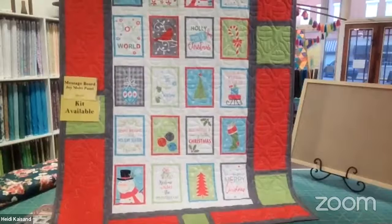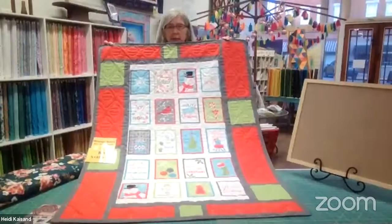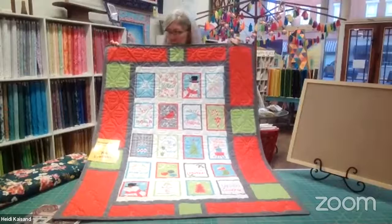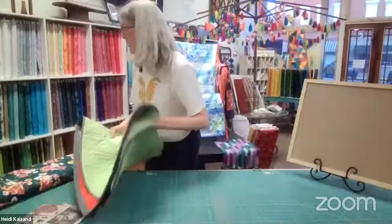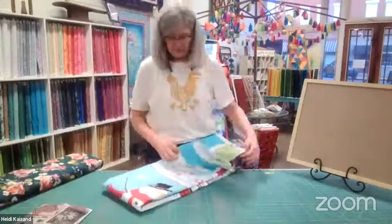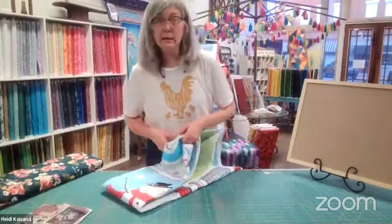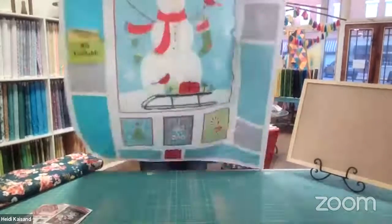And isn't that nice how it just really lets the panel be highlighted in the middle? Just great. Okay. And, oh, there he is. He was hiding. This guy doesn't want to melt. It's warm enough today that a snowman would melt, and we don't want any melting going on.